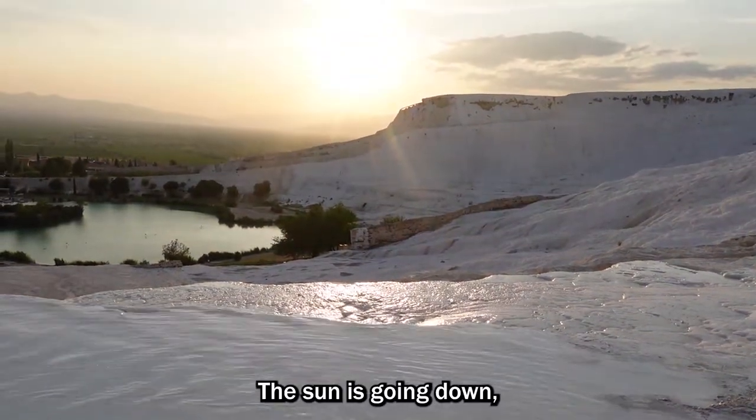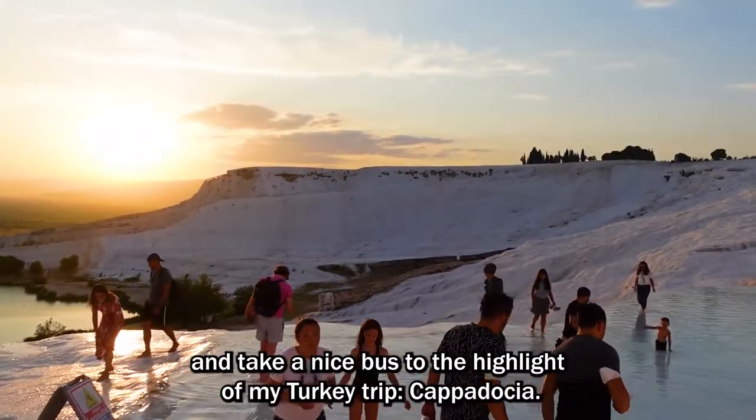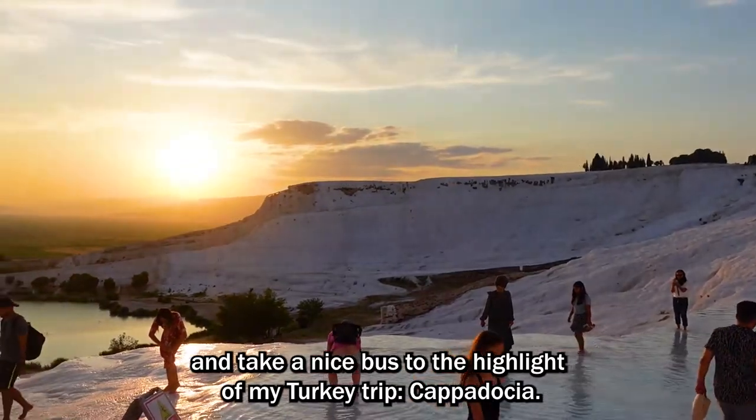The sun is going down, so I decided to go back to the bus terminal in Denizli and take a night bus to the highlight of my Turkey trip, Cappadocia.